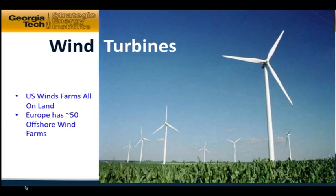So what about wind turbines as electrical renewable energy? Of course, they have a rotor that is rotated by the wind and generates electricity, and we extract the kinetic energy from the wind. There's been a tremendous growth in wind energy, and it makes up between 1% and 2% of our current electrical needs.